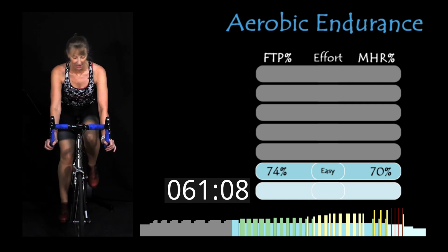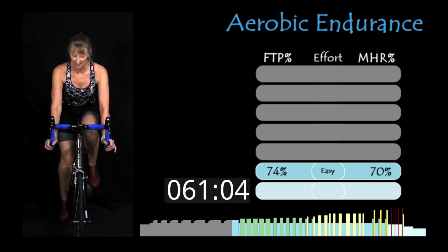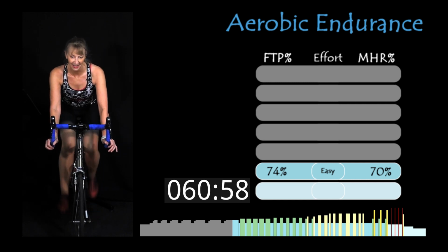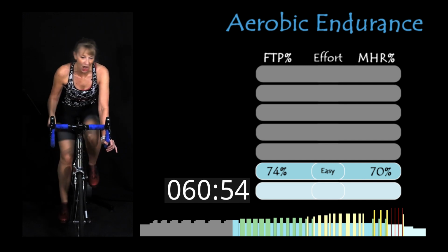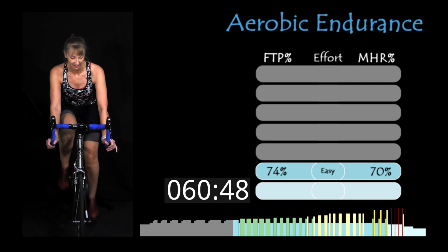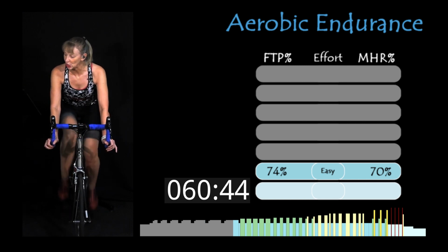Keep driving the legs. 2 minutes to go. I think, yep, the maths is good. Then we're gonna up, next track. I'm just gonna up that intensity a little bit. Not a lot.